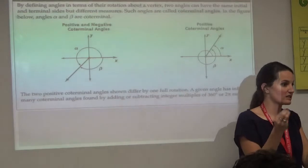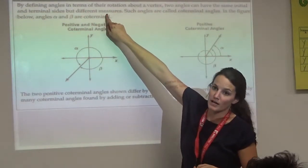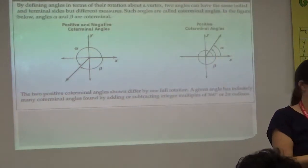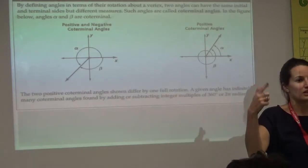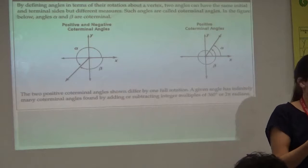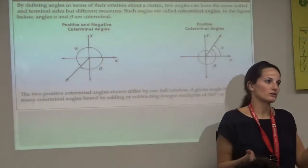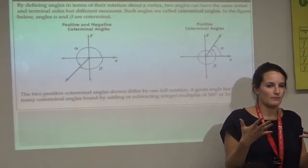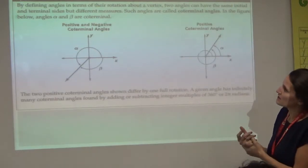If it gets us to the same terminal side but has a different measure, such angles are called coterminal angles. So that's a vocab word that we need to keep in our head when they ask, is it a coterminal angle? You're thinking, is it in the same position but just a different measure? It's kind of like 1/2 is equal to 3/6, right? They are equivalent, they are the same, but they look different. So they're going to look like different measures, but they have the same sides.